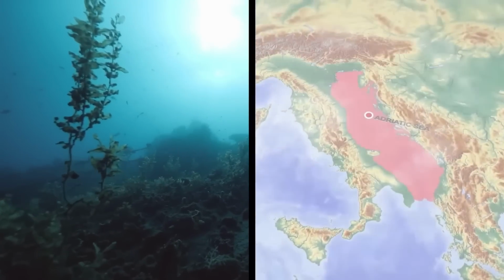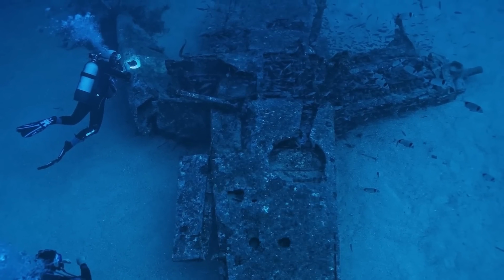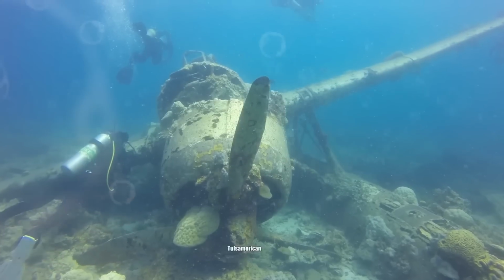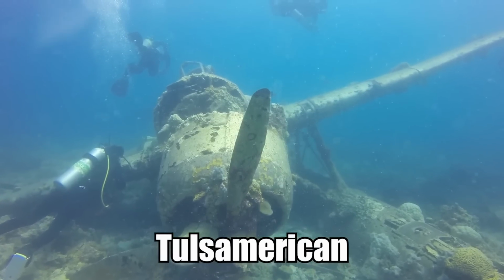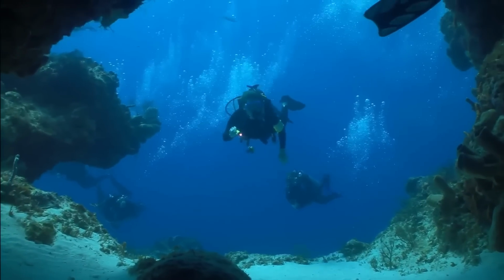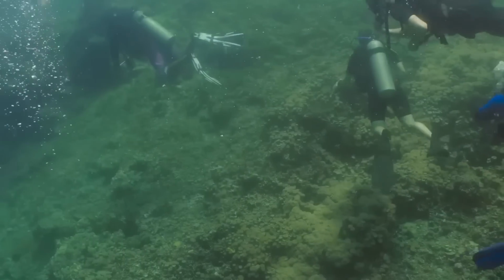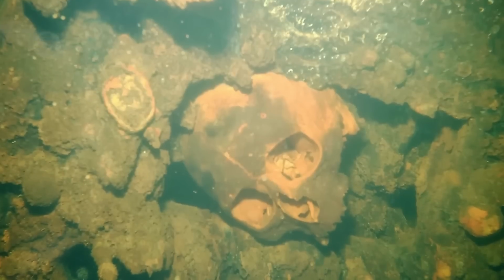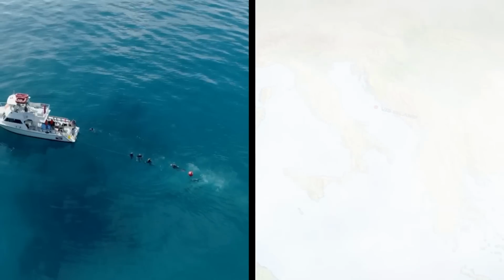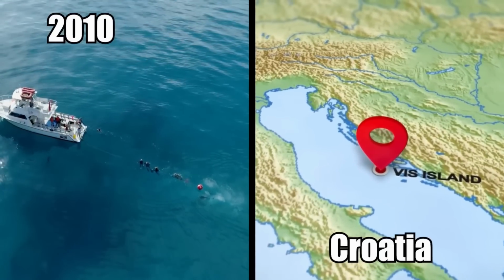At the very bottom of the Adriatic Sea is a bomber plane from World War II. The plane is decaying and fragmented, little more than a creepy pile of rust and propellers. It's known as the Tulsa American, and it has been sitting at the bottom of the sea since 1944. In 2017, a team of archaeologists wrapped up a recovery mission at the site of this ghoulish shipwreck. They found a small trove of artifacts, along with the possible remains of 3 soldiers who died when the plane crashed. The initial discovery of the Tulsa American came in 2010 off the coast of the Croatian island of Vis.